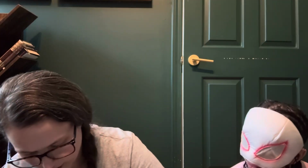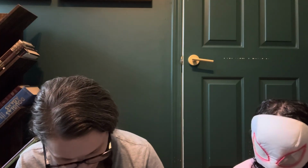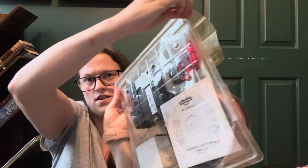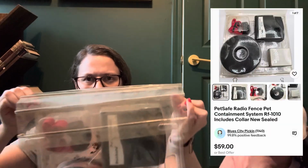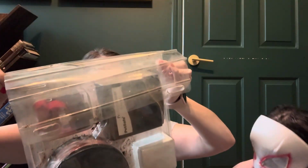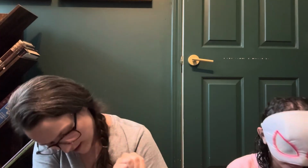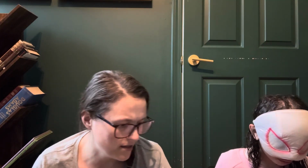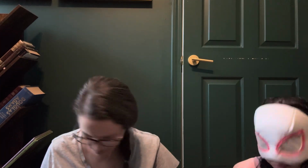And then this was an interesting find, something I don't normally pick up, and it's mega dirty, but it's still sealed and brand new. This is a PetSafe in-ground radio fence. This sells for about 50 or 60 bucks. So I am hoping, because it's sealed and new and nice and clean on the inside, it's just dirty on the outside, that we can list this and get it sold for maybe 50 or 60 bucks. I'm going to put it back in a bag so that it doesn't get everything else super dirty.